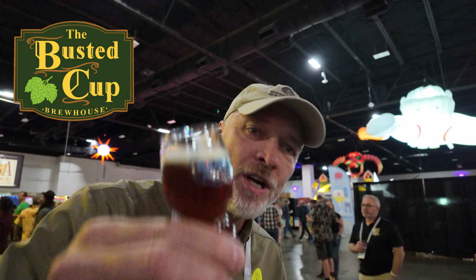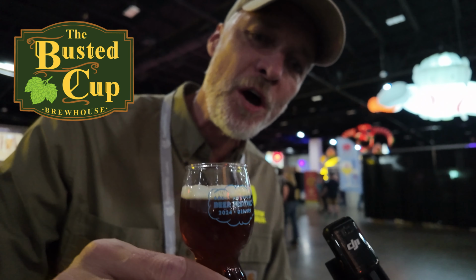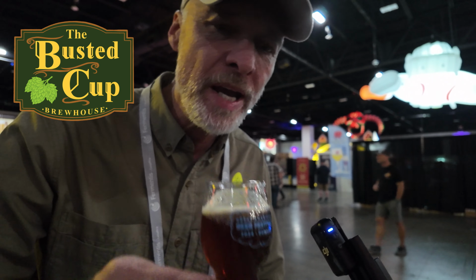But anyways, what do you think so far of the color? It's kind of dark on this side. Yeah, you know what? I can actually like a darker copper color alt beer. It's got good carbonation, like the creamy head. Great alt beer smell, aroma.